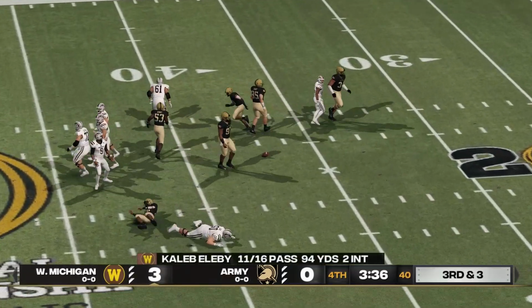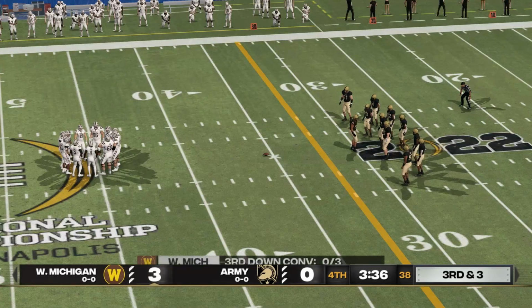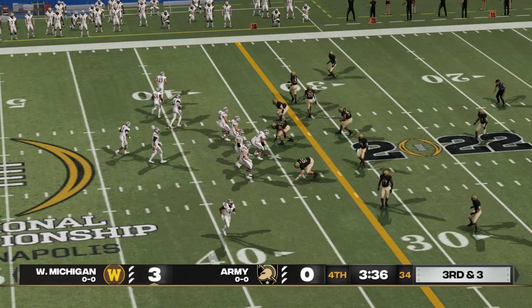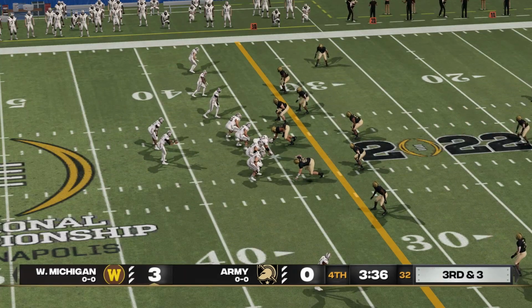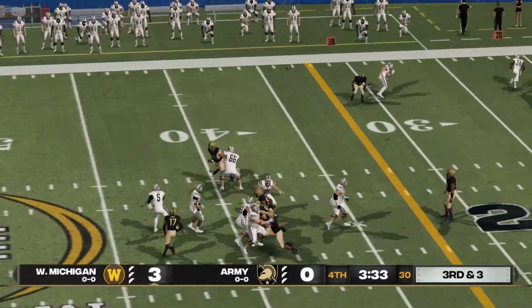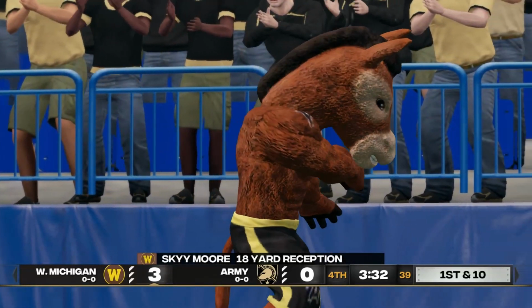Quick throw, incomplete, wanted his receiver. Jones gets the ball loose. That makes it 3rd and 3. Western Michigan is up a field goal. Lets it fly. Got it, complete, and he's out of bounds. And a nice pickup there.